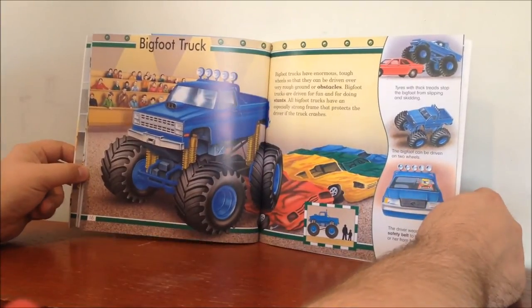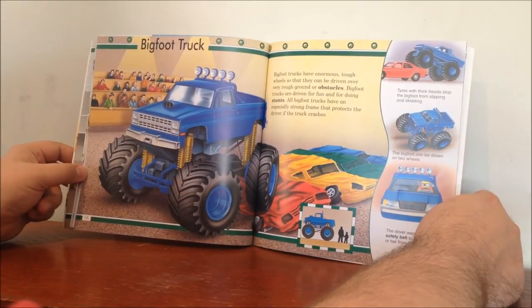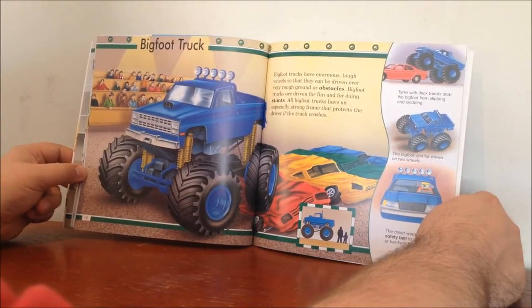Bigfoot truck. Bigfoot trucks have enormous tough wheels so that they can be driven over very rough ground or obstacles. Bigfoot trucks are driven for fun and for doing stunts. All Bigfoot trucks have an especially strong frame that protects the driver if the truck crashes.